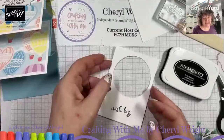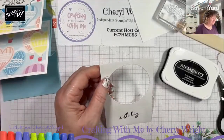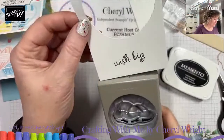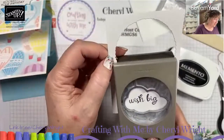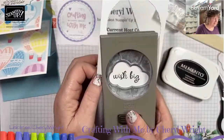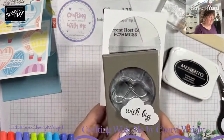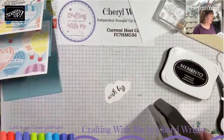I told you we're going to take the cloud punch to this one. We're going to put a big one, and if you hit stamp first, then you can kind of line it up how you want it. Pop it out. I love punches.